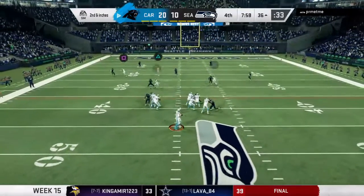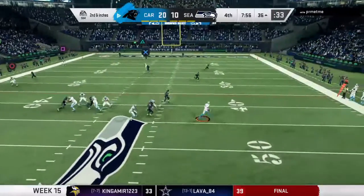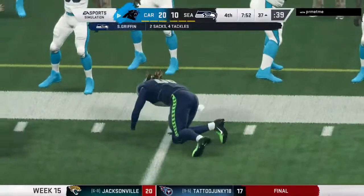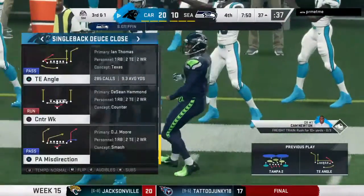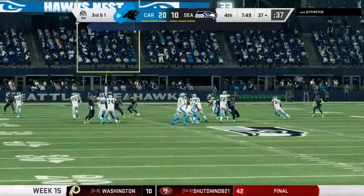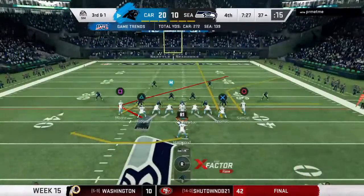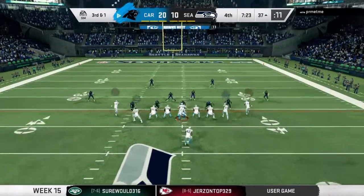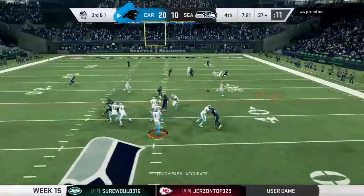Throwing again on 2nd down. Newton eluding the pressure right. And eventually taken down here. Great coverage downfield. No doubt that's a very good play defensively right there because you've always got to be aware that he can take off and make a big play with his legs. How about the way they were able to contain him? That also tells me the coverage was excellent downfield.